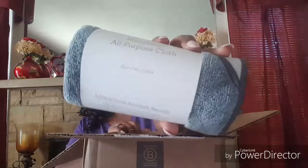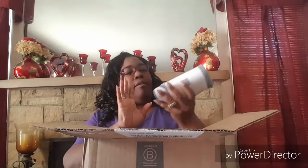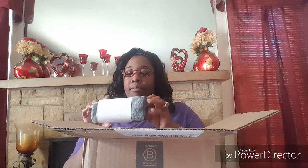Okay, the second thing, I got microfiber all-purpose cloth. It's in the color slate gray, and it's a 2-pack. Now, sometimes I use microfiber cloths, and sometimes I don't. I use them a lot for dusting and things. But then I also buy these for Boss Man for his cars when he's washing cars and things. So, I don't know. I may use these for me and maybe order him another set. It all depends on how I feel. So, got that.